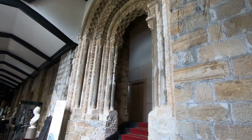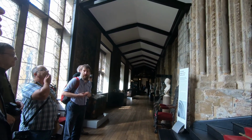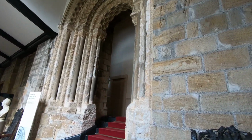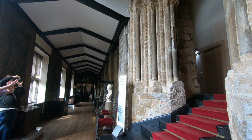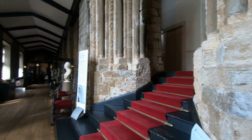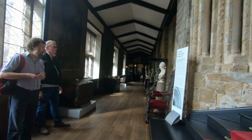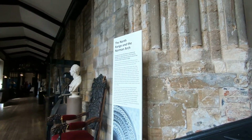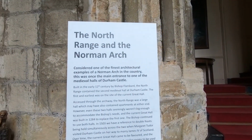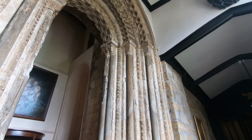So this is one of the most spectacularly preserved pieces of Romanesque architecture. It's amazing. So the space here was originally the medieval hall of the front, and it's now subdivided into lots of rooms. We're not allowed to go up there, but there are rooms up there that may have been used for nursing soldiers. It's quite possible there's another floor above.